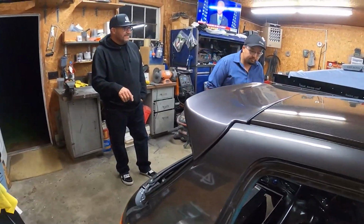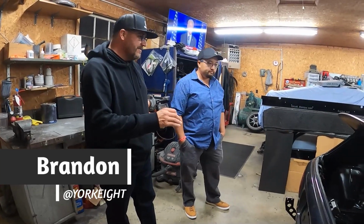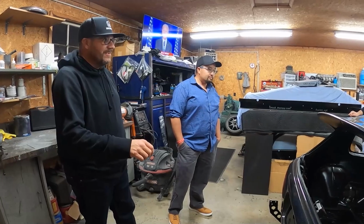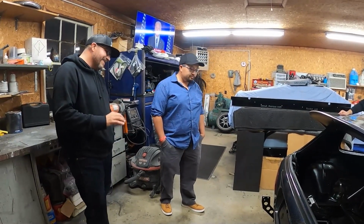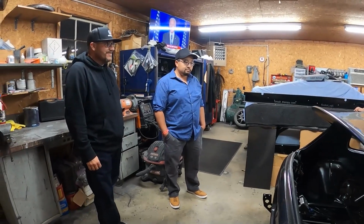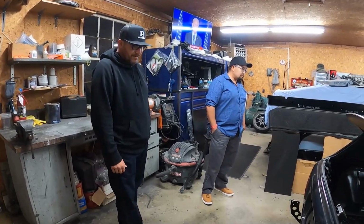Cool. This thing is elegant, right? It is a show car, it is a race car, but it's not showy or flashy. It's a very elegant, very clean build that is not in your face, not trying to be out there and be the beast. It's just gorgeous, right?